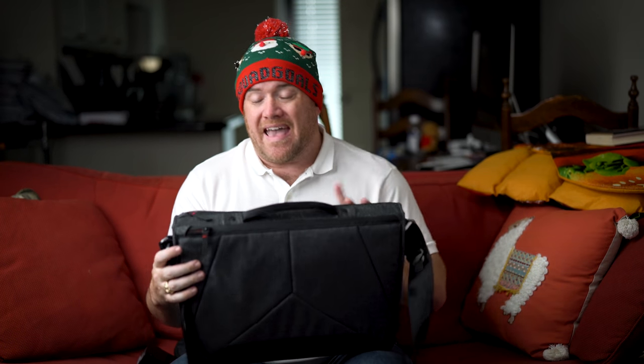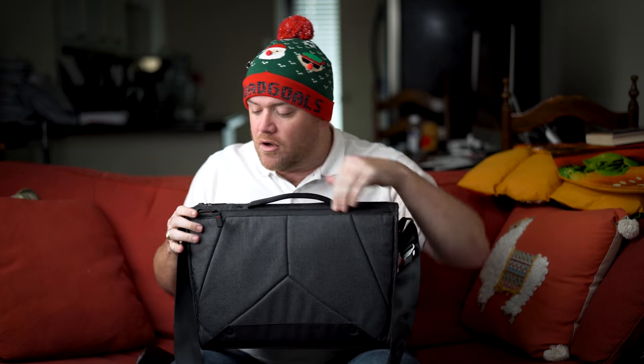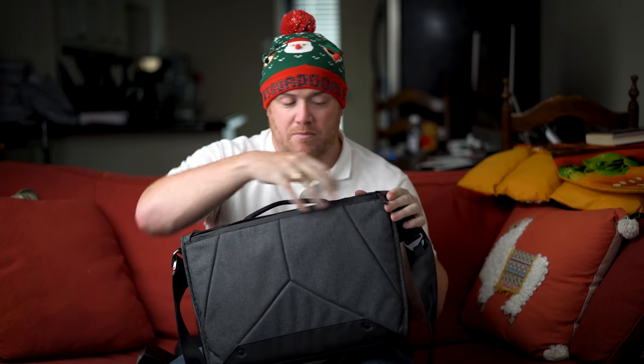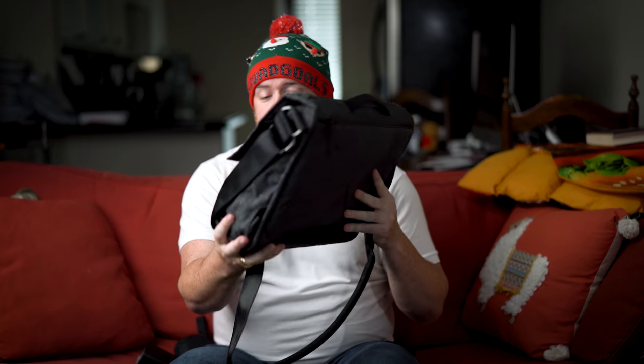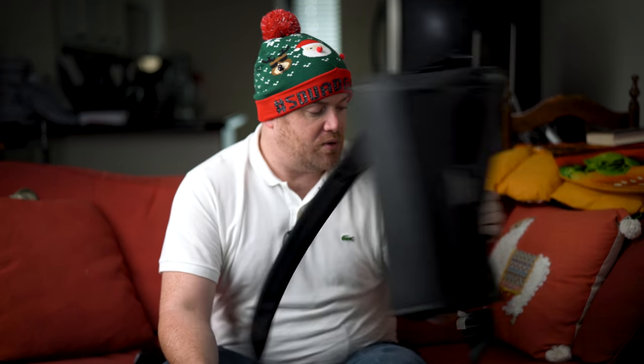Additionally, it's water resistant, which comes in handy, and you have this quick access area right here so you can get in quickly. You also have the ability to zip up a little laptop right in here, which is perfect for my MacBook Air. Anyway, if I'm shooting in Dallas and doing a product or client shoot, this is what I usually take with me.